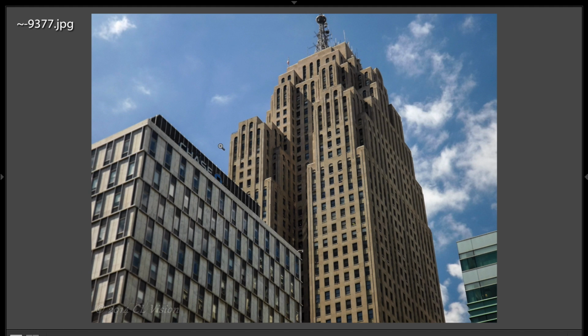As I mentioned before, I'm not a big fan of shooting up at buildings, although I've done it and I still do it, and I probably have dozens of these shots in my library. I'm just not a big fan of it.